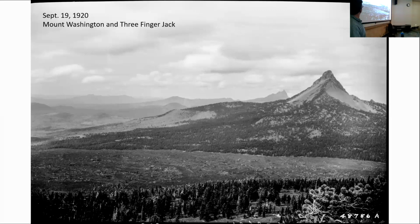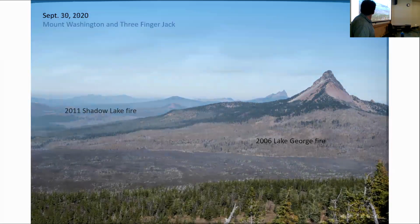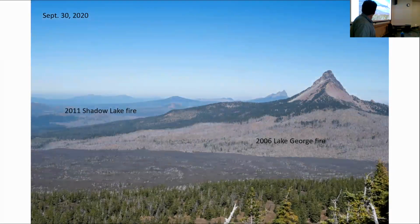early in the 20th century. This September view, a 1920 view of Mount Washington and Three Finger Jack from Belknap Crater, shows the pretty amazing burned area here. And there were pretty extensive fires in the Oregon Cascades in 1910. That might be from that. I'm not sure. But what's kind of interesting about this, so this is 2020, and you can see recent scars from 2006, 2011. What's kind of cool is you can actually see that burn scar from pre-1920, and those old burns affect how the more recent fires behave because the vegetation patterns are different.